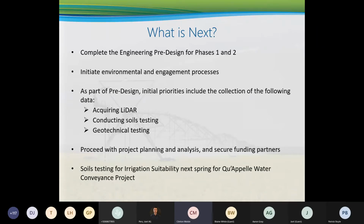We are proceeding with preliminary design for phases 1 and 2 of the West Side Irrigation Project. What that means is that we have to address the full project to enable us to do phase 1, so phases 1 and 2 are both involved here. In that requirement for what we call the prime consultant, they also will initiate work and support government on the environmental requirements of the project, and also in the engagement process as we go forward with the development of the project.